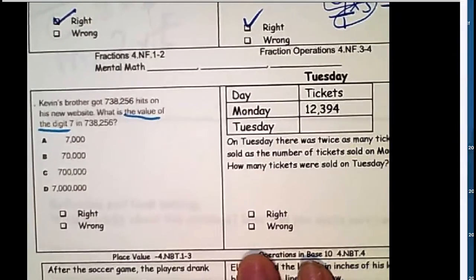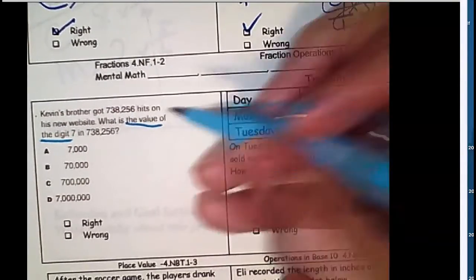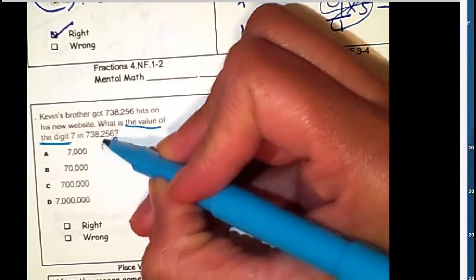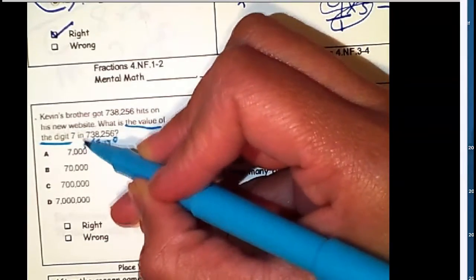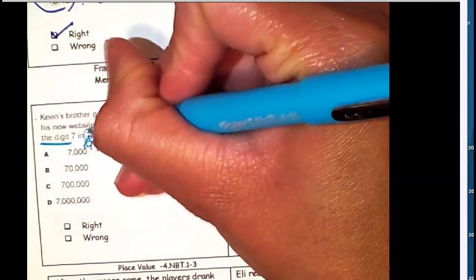A couple of strategies that we learned in 4th grade, you can use a place value chart to help you. But to save us time, I'm just going to write the place value on the bottom here. So we have our ones, our tens, our hundreds, our thousands, our 10,000s, and our 100,000s. So I'll notice that the 7 is in the 100,000s place.